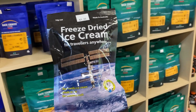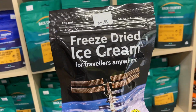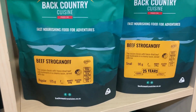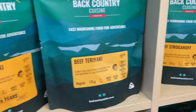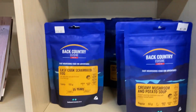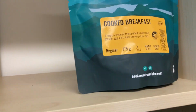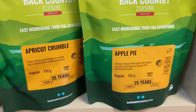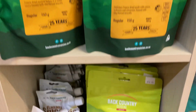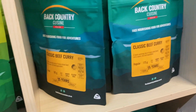Freeze dried ice cream here with all the other backcountry food. Never seen that before. Got the standards, the beef stroganoff, beef teriyaki. And then you've got scrambled eggs. Cooked breakfast. And even your dessert, apple pie. That's mad, isn't it? They've got everything.